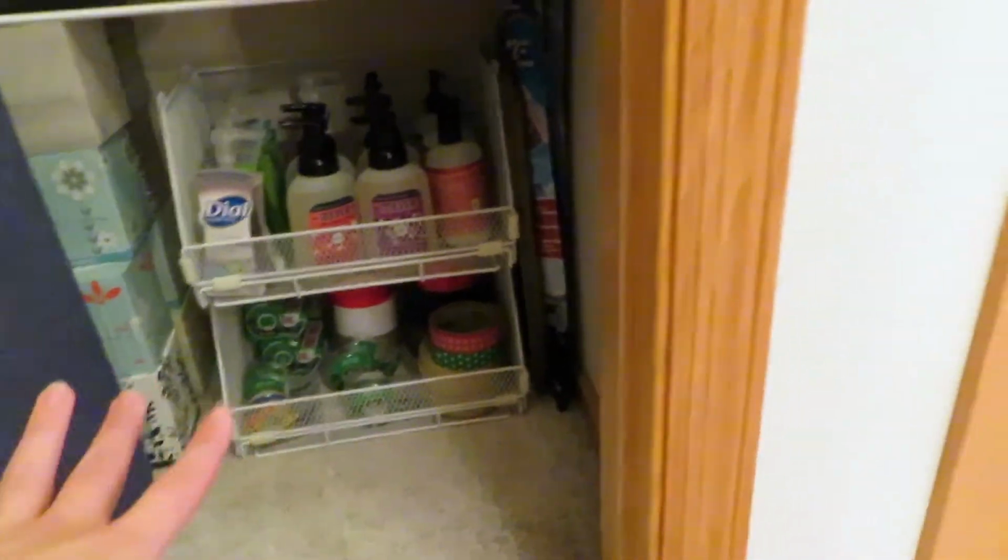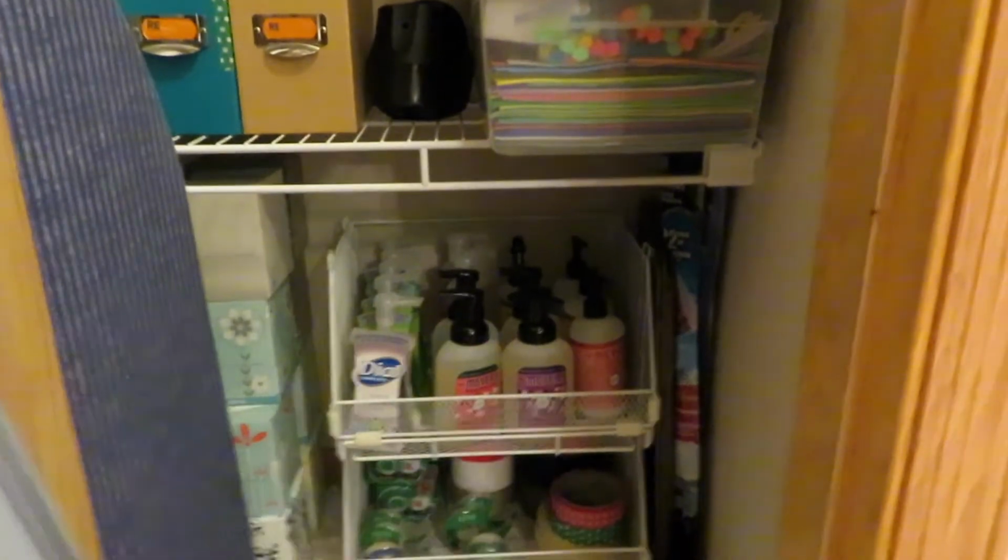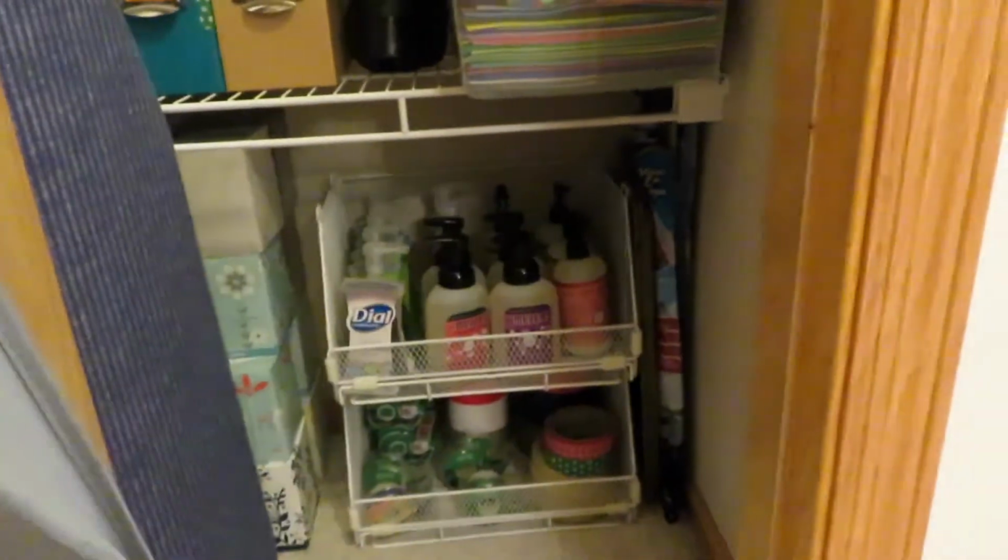And you probably remember this. I have all tape down there, any kind you want. And then this is all of our hand soaps and a few hand lotions just for when things run out for refills. So that is my very well organized closet.